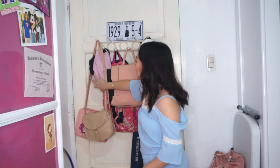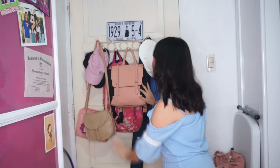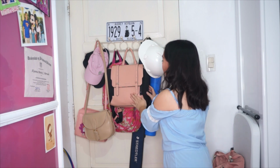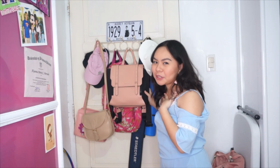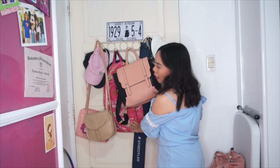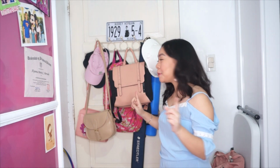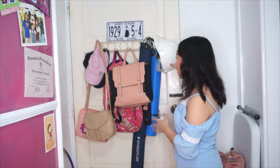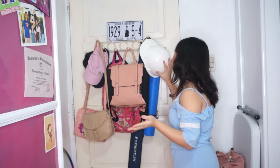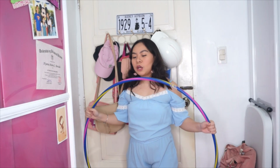I have some caps. I have a cap here that says Barbie. I have this cute Charles and Keith bag. It's like a satchel bag. Oh my god, remember satchel bag days? Behind it, I also have another JanSport backpack and other backpacks I just store inside the backpacks to save space. On the right side, I have my construction hat, basically arky stuff. By the door, I also have my hula hoop because I love hula hooping.